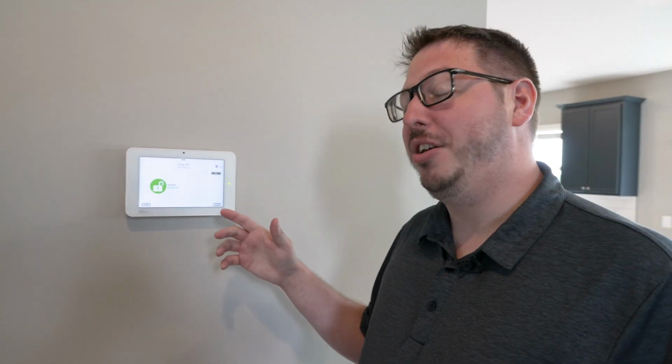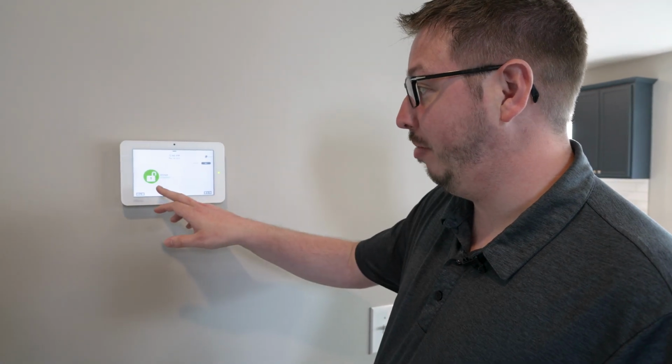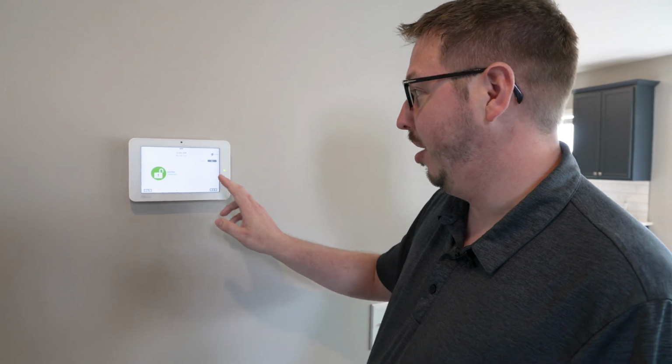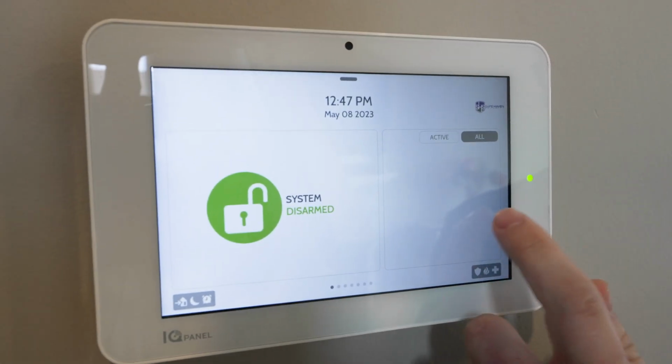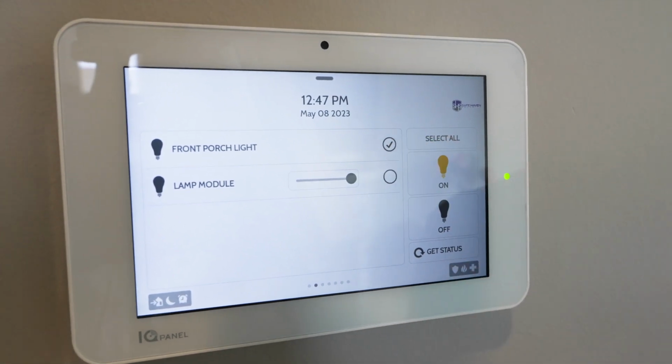So here we have the IQ panel. Like I said, all of their systems are going to be tied into this, so you can arm and disarm the overall alarm. That is a professionally monitored system, which would convey with the property, and of course the new owner is going to want to get their own system set up.